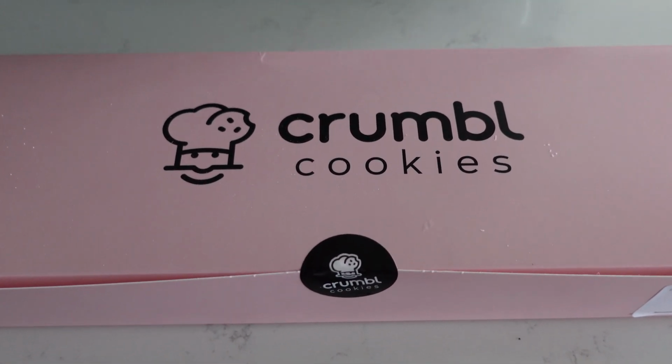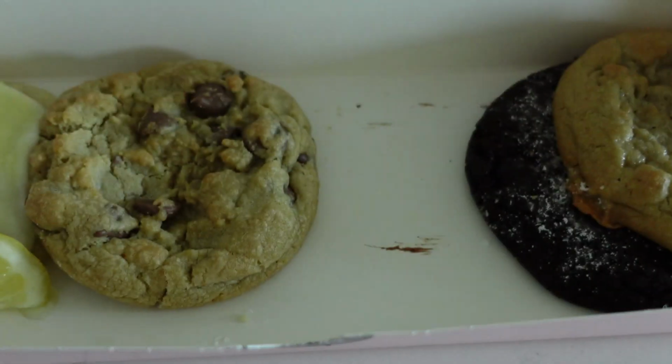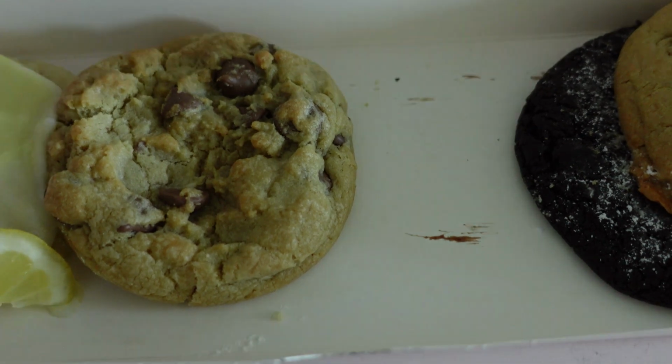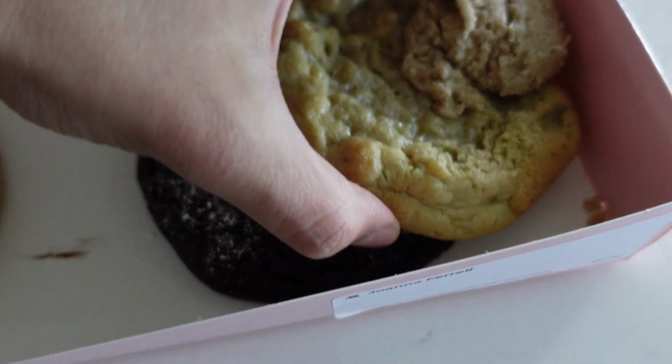All right. So surprise, surprise. Our friends John and Joanna had sent me Crumbl for my birthday. So let's open this up and see what goodies we got in here. Well, they got a little mushed. They still look good though. Oh man, is this a peanut butter one?